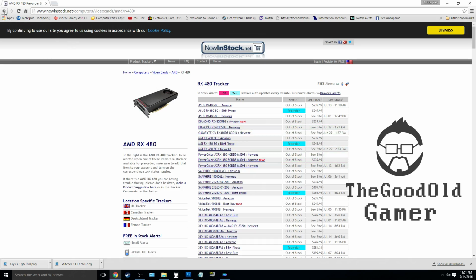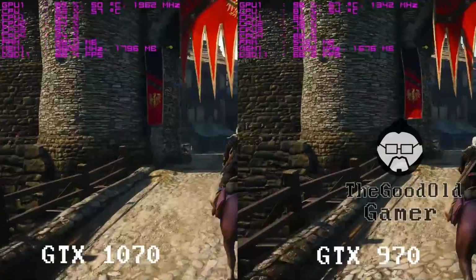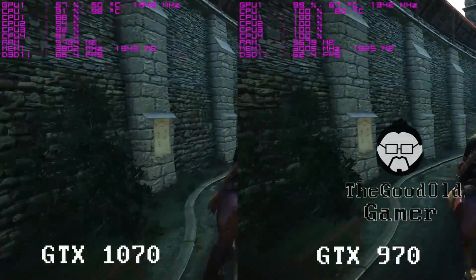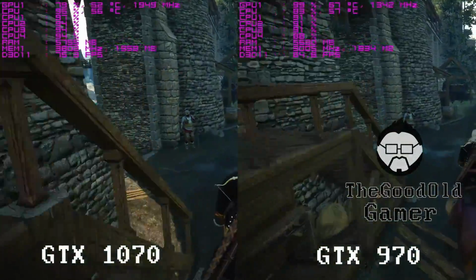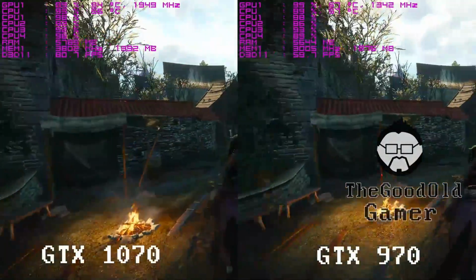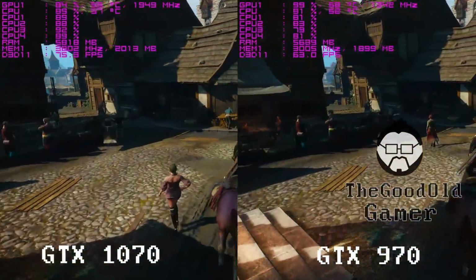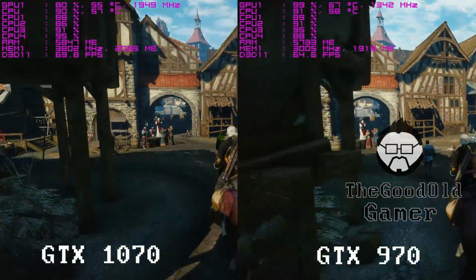GTX 980 is 15% faster than a GTX 970. So that's going to help utilize the Core i5s more to their fullest without pushing them too far where you're throwing money away on a GPU. So honestly, for a Core i5 4690K, the best graphics card I can recommend would probably be a GTX 980, because even a 980 Ti, you're kind of throwing away money on that one because it's going to be too powerful. An overclocked GTX 980 or probably a GTX 1060 will get you that nice sweet spot to where your processor is being completely utilized.